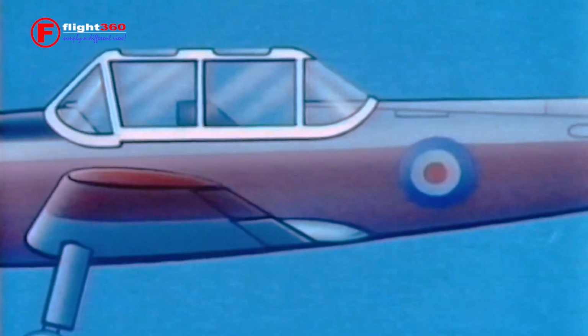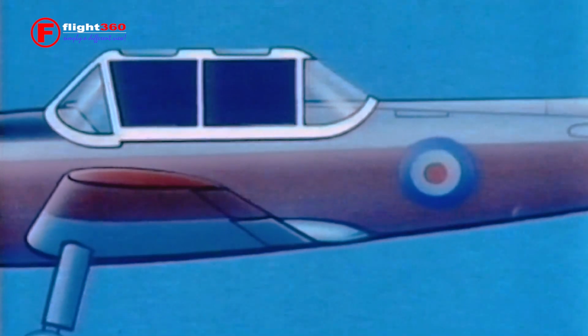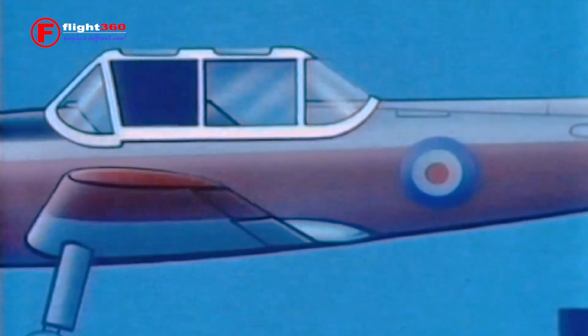Each crew member has an escape hatch in the canopy, and these side panels must be jettisoned before landing. The release handle is positioned beside the left shoulder. When the lever is pulled forward, the side panel can be pushed out. The pilot has his own side panel.